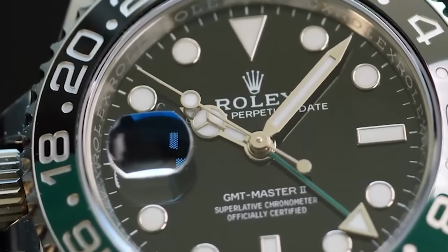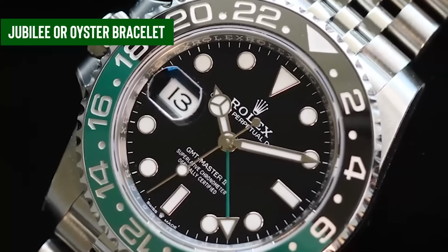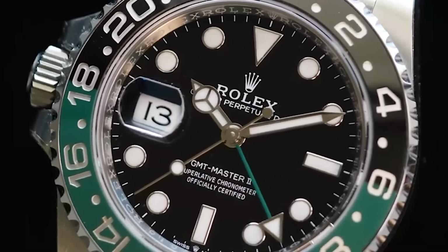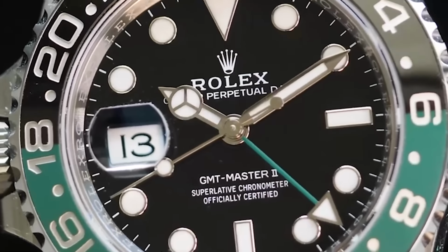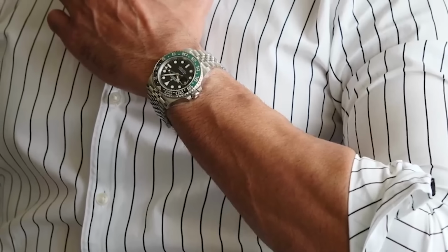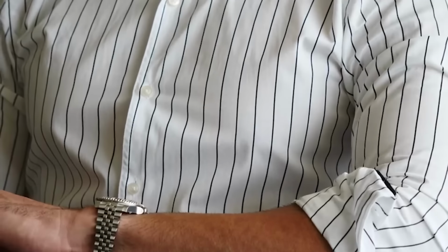Every day our phones light up with comments about one particular watch, the GMT Master II, especially the ones fitted with a Jubilee or Oyster bracelet. It seems many of you are eager to offload it, rather than hang on to it for another year. A good number of our audience buy these watches, but only a rare few actually wear them, especially considering they're designed for left-handed wearers to sport on their right wrist.